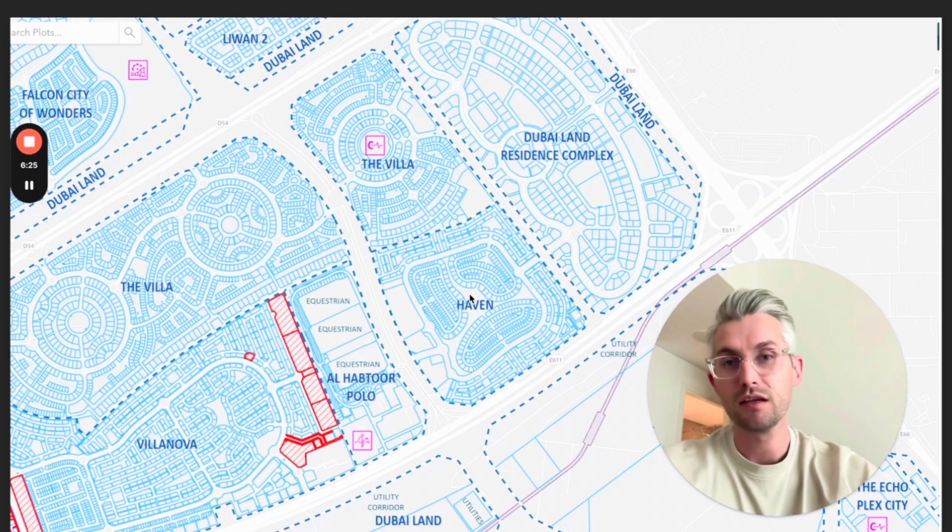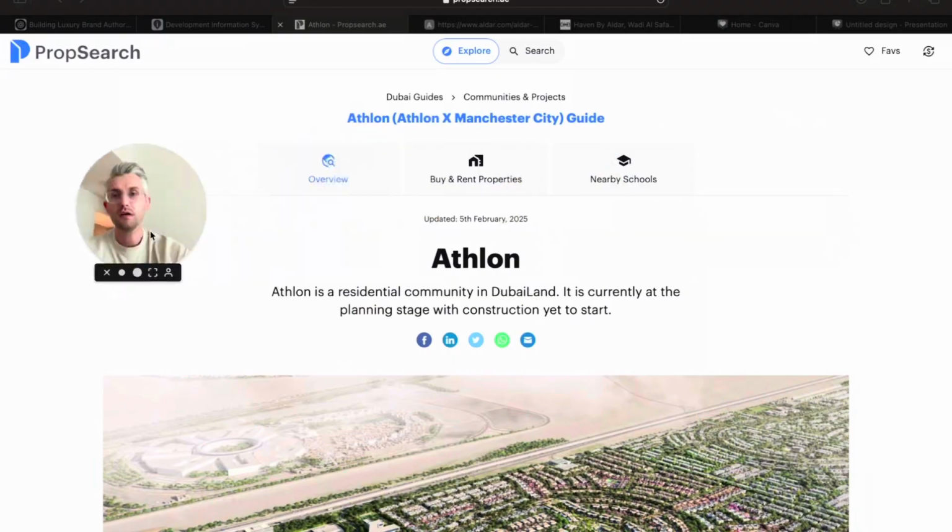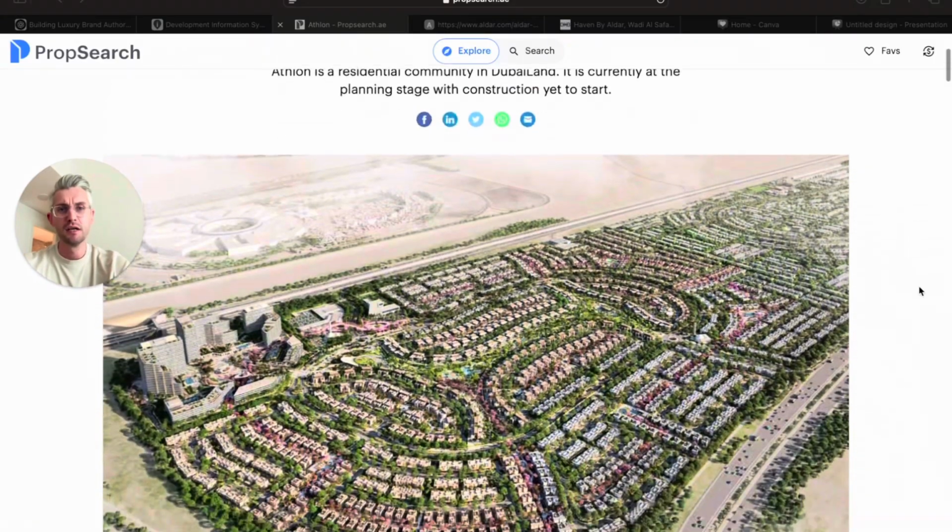They're coming up in this corridor with their third project. While we are here, I wanted to show you a tool that I use for research. Maybe this will be very helpful to you as well. It's called Prop Search. It's not paid, I wish. So if I type in Prop Search and any development or location, it gives me as much information as I really need.